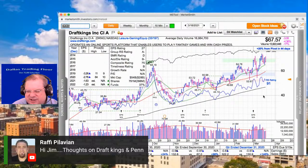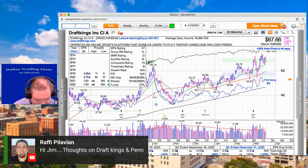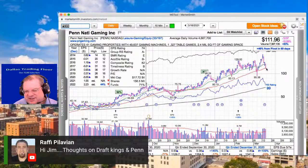So here's what I would say on this one. I'm looking at both of these, but of the two, Penn National is the stronger issue. There's absolutely no question about it. Penn National is the stronger issue, but it is not as extended either. DraftKings is above the 21-day line, and Penn National, let me pull up the chart, has basically tested the 50-day moving average here, and that's off $12. So the question is, will Penn continue on the downward trend? I think it might. I do think that there's a cooling off in this space.